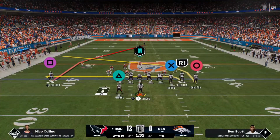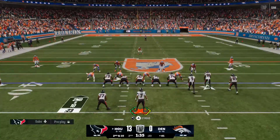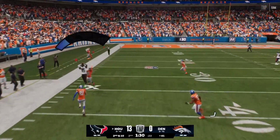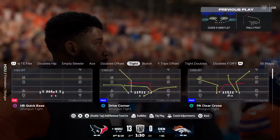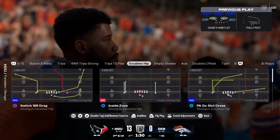2nd and 10. Here we go. 118. What's that? Stroud working out of the gun. And that is intercepted. Or was it? Wait, they'll say no. No interception. He did not keep the feet in bounds, apparently. So that's just going to be an incompletion.